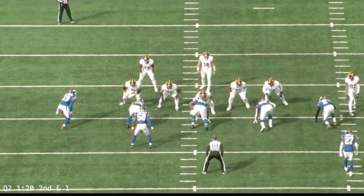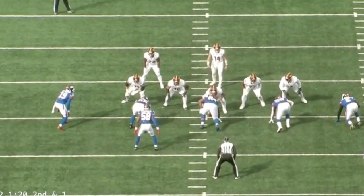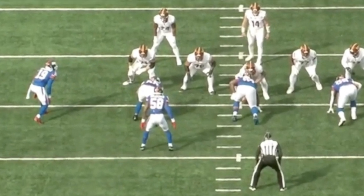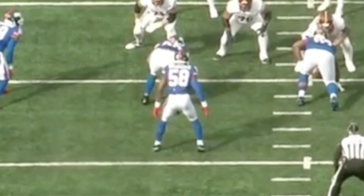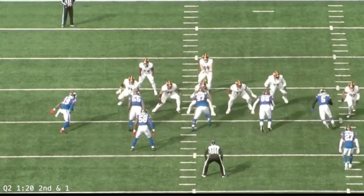Green Dog Blitz is when a linebacker or a safety or anybody who has coverage responsibility on an eligible receiver who stays in for protection ends up blitzing because he recognizes and realizes that his responsibility is in protection. That's exactly what happens here.